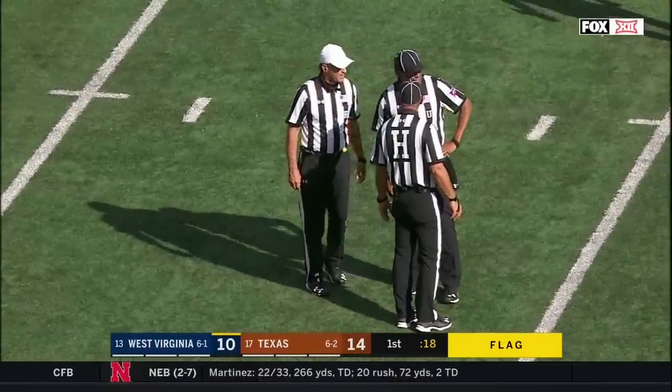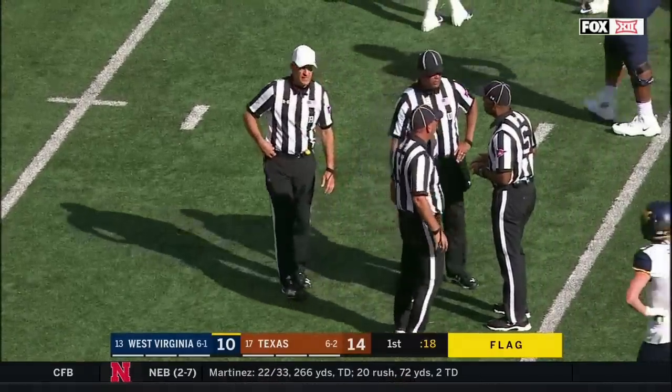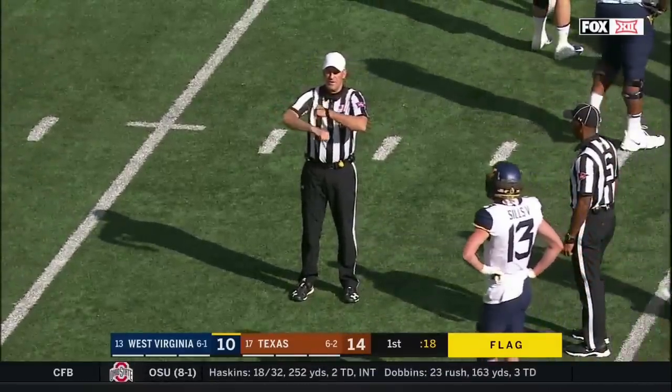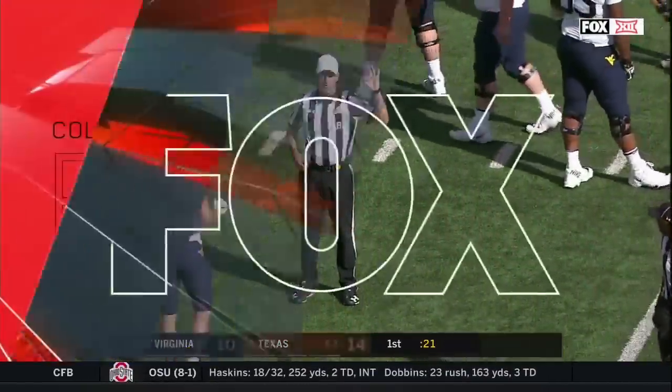I think West Virginia moved a little early. That snap just came late. Matt Jones kind of held on to that ball. Ball start. Offense number 53. 5-yard penalty. Remains third down.